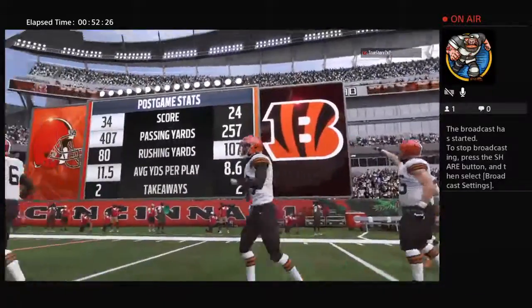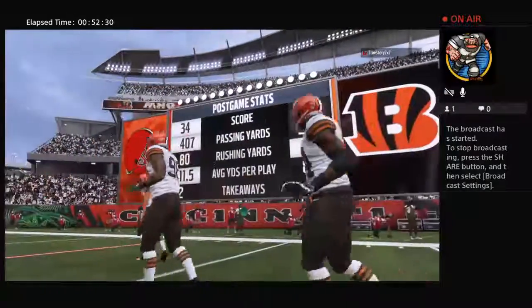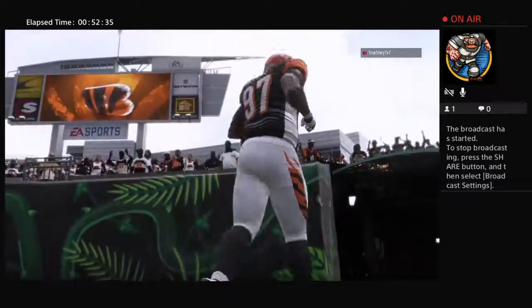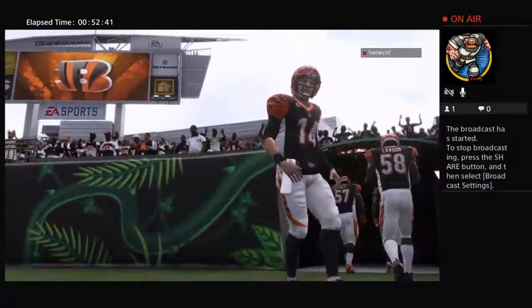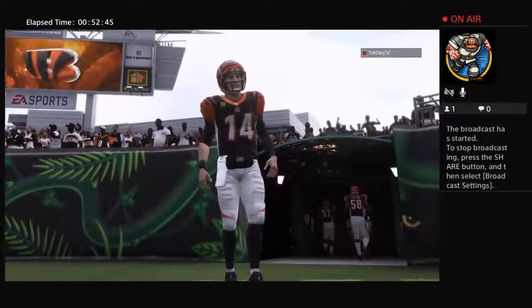So for the Browns, they get win number 10 on the year as they move to 10-1. And they'll get another road test next week as they head to Houston to take on the Texans. Meanwhile, for the Bengals, it's starting to look like it won't be their year as they drop to 5-6. And they'll have a tough one at home next week against the Denver Broncos.